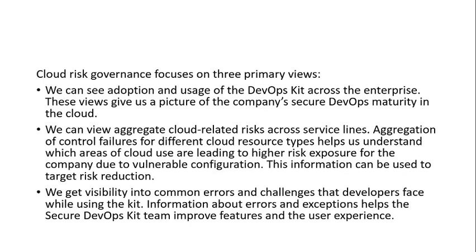We can view aggregate cloud-related risks across service life. Aggregation of control failures for different cloud resource types helps us understand which areas of cloud use are leading to higher risk exposure for the company due to vulnerable configuration. This information can be used to target risk reduction.